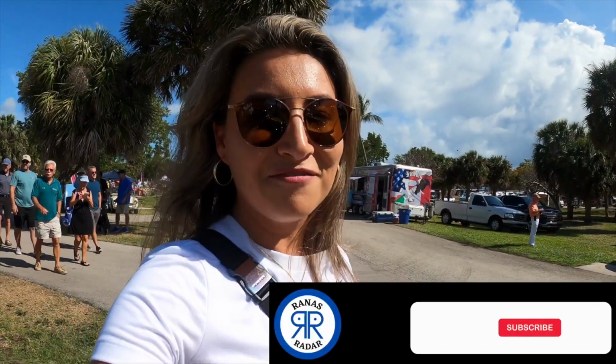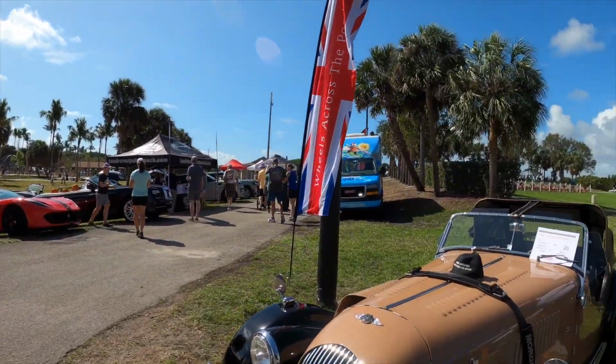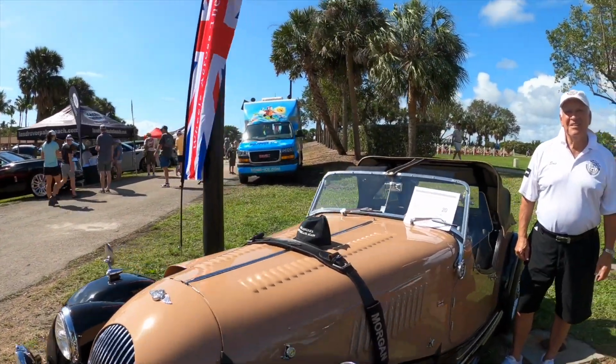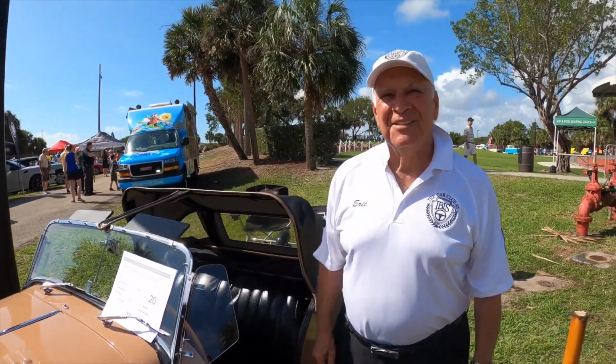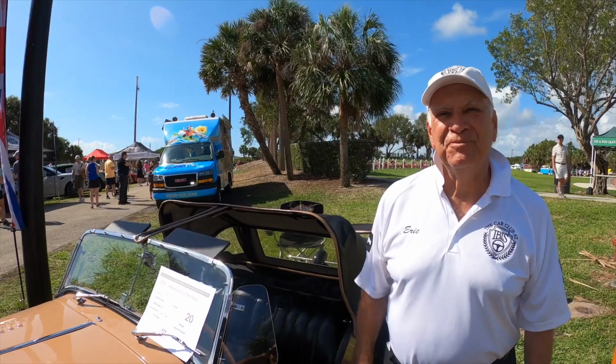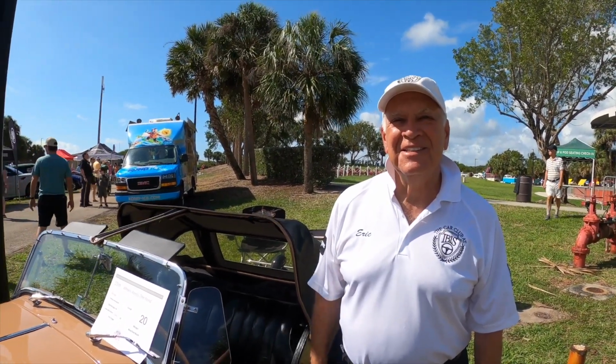All right, everyone, I'm having a fabulous time here checking out all these beautiful classics, so many European classics. And one that I have never seen before is the Morgan. Check this out. It belongs to Eric. How are you today? Very well, thank you. I love your car. I love your classic. Thank you. And it's a classic because it was made in 1966. But you told me they still make these.